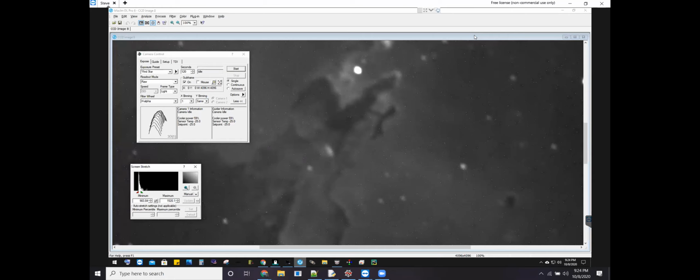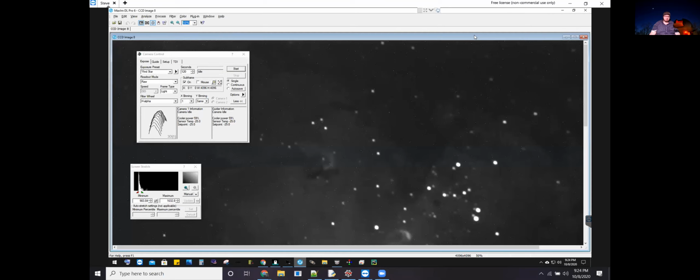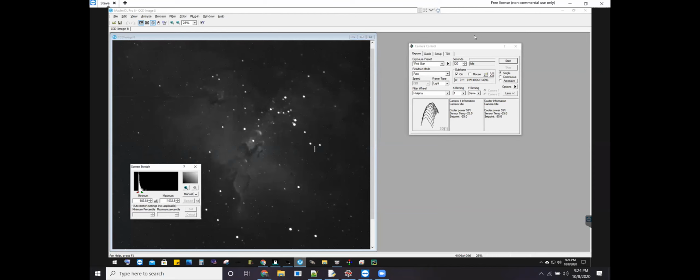All right. So actually, let's see if we can zoom out. Oh, look at that. That was beautiful. That's wonderful. All right. Yes. So here is our beautiful Eagle Nebula.